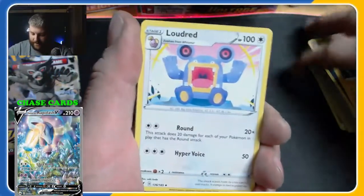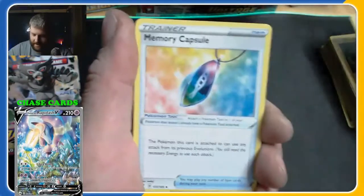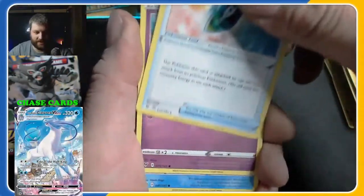Yeah, I'm the same way, Pika Pika. I've been into Brilliant Stars. I like the trainer gallery. I like the way it is.